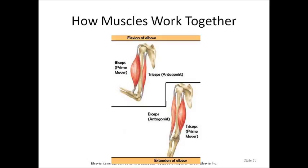So for example, the biceps shown here in the case of elbow flexion is the prime mover. Some of the synergists would be brachioradialis or brachialis. And triceps would be the antagonist. This is reversed then, of course, for elbow extension, where the triceps are the agonists and the biceps are the antagonists.